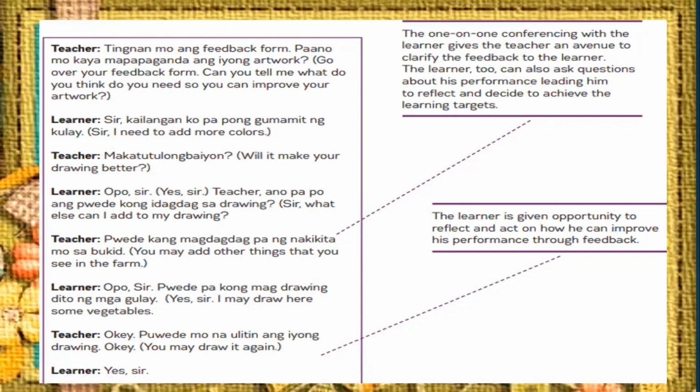You see, you let the learner discover his or her mistake. Sasabihin, kailangan ba yon? Opo, sir. Teacher, ano po ba ang pwede kong idagdag sa drawing? Sasabihin niya, pwede kang magdagdag. So you make a suggestion. Pwede kang magdagdag pa ng nakikita mo sa bukid. Opo, sir. Pwede po bang mag-drawing dito ng mga gulay? Sabi niya, okay, pwede mo nang ulitin ang drawing mo. Okay? Sabi niya, yes, sir.